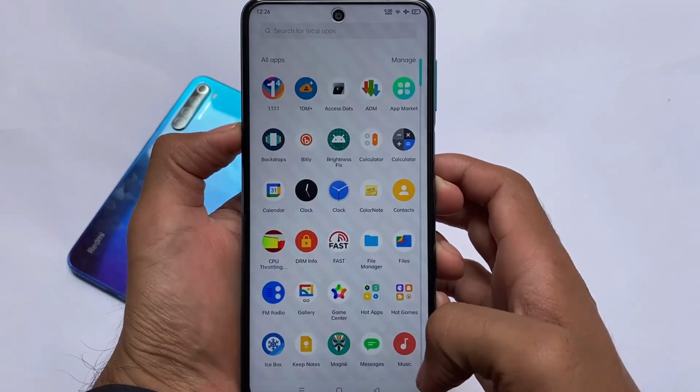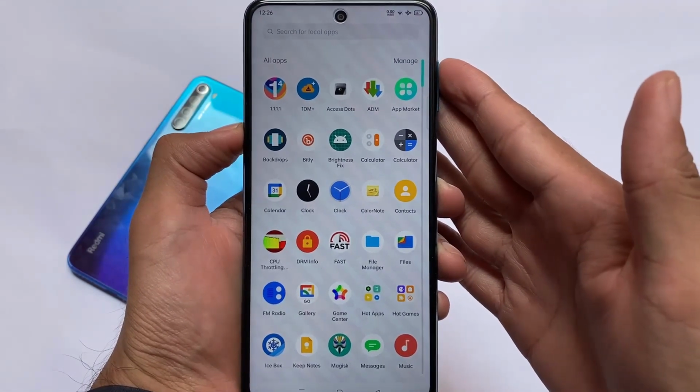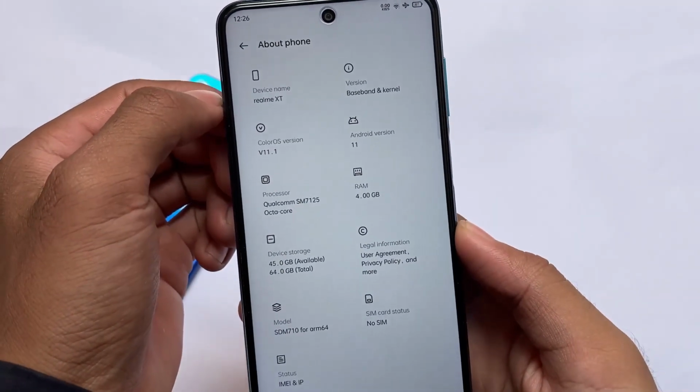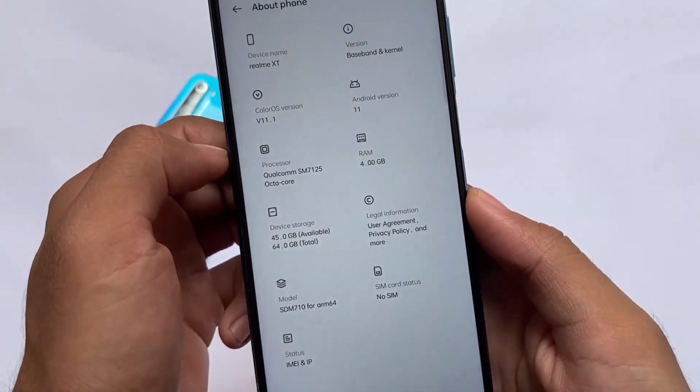So don't expect too much. I'll not recommend you use this as your daily driver if this is your primary device, but you can if you want to, it's up to you. This is ColorOS version 11.1, and the device will be shown as a Realme XT. It's ported from that device.